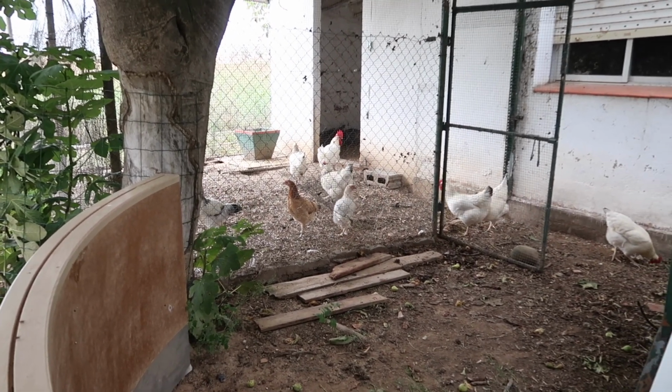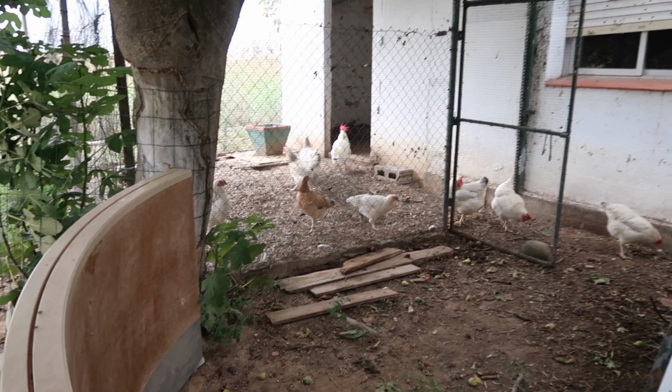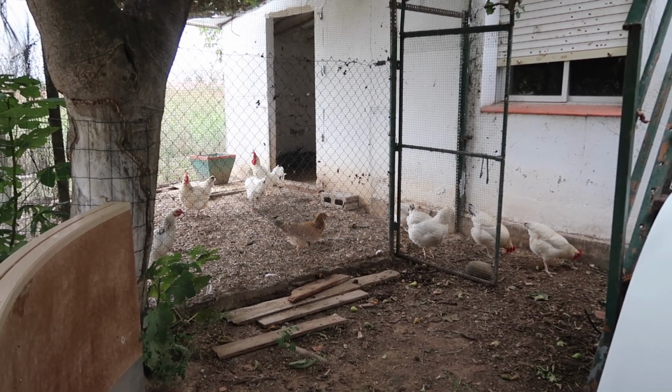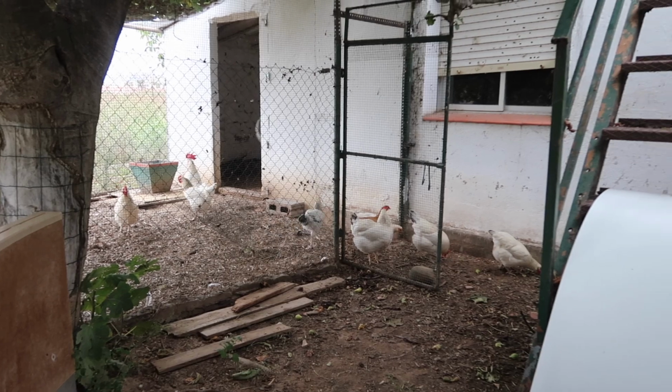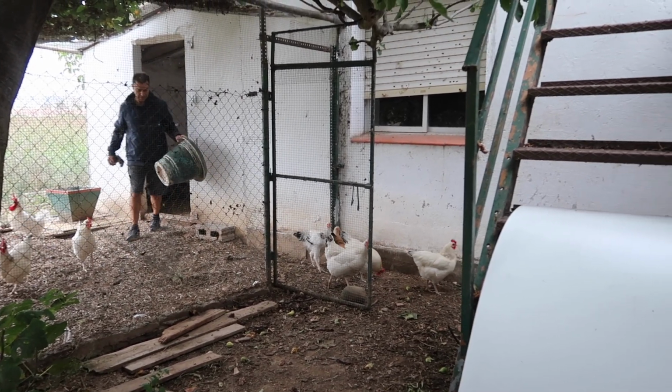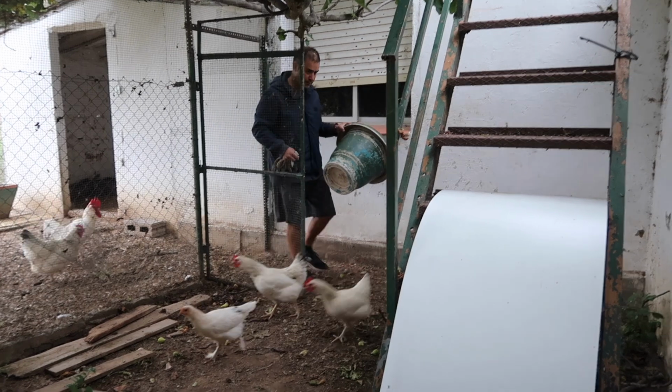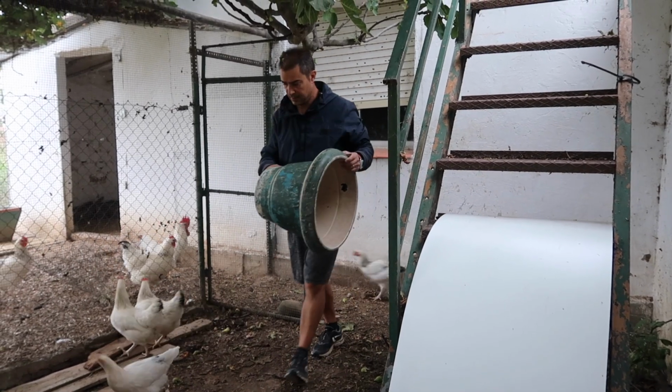It looks like she's a mix of a Sussex and another hen or a rooster. I don't know, guys, because it looks like she's like Sussex, but the thing is she has a feather on her legs.